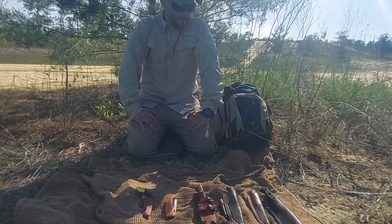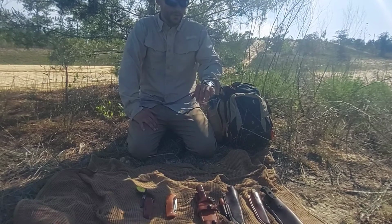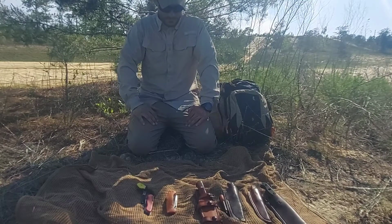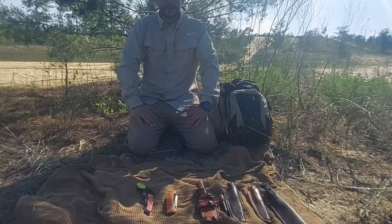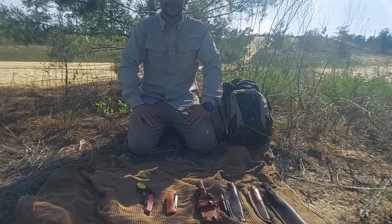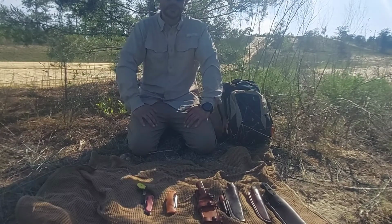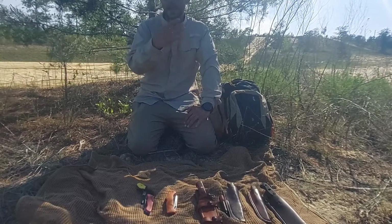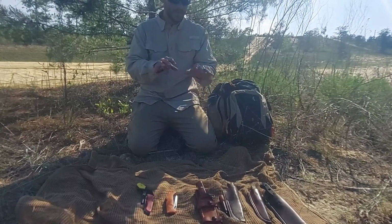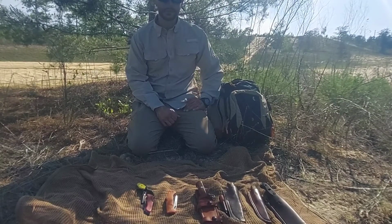All right, guys. Well, that's my top five. Well, top five with one added. Favorite cutting tools right now, or knives, I should say, more specifically, because I'll do a video on axes and saws and machetes and stuff like that separately. But those are my top five favorite knives that I'm currently using.